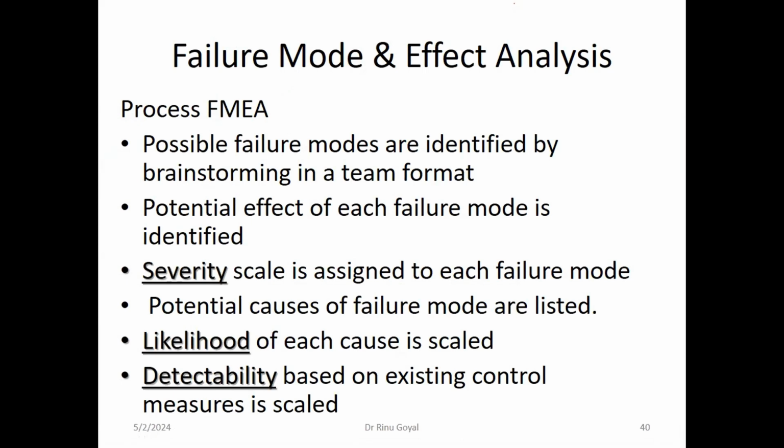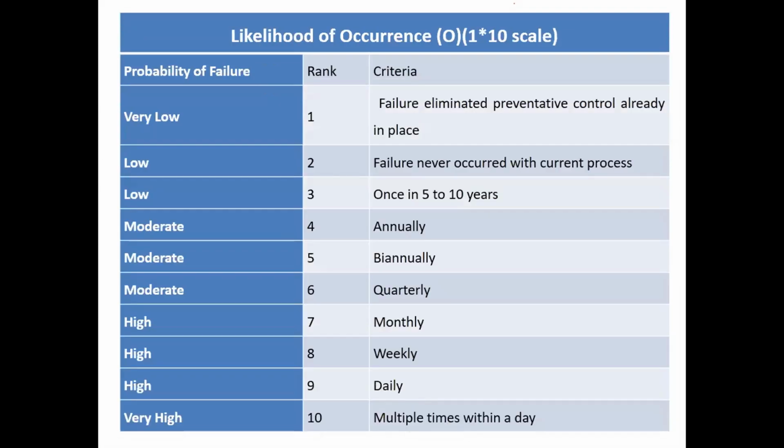In this process FMEA, possible failure modes are identified by brainstorming with the team. The potential effect of each failure mode is identified. If this goes wrong, what will be the effect? Then severity, likelihood and detectability are given numbers and we can calculate RPN. Like we have done in the risk matrix tool, similarly in FMEA, we can give likelihood numbers on a 1 to 10 scale. You can have a picture of this so that it will help you in the activity which we are going to do today.